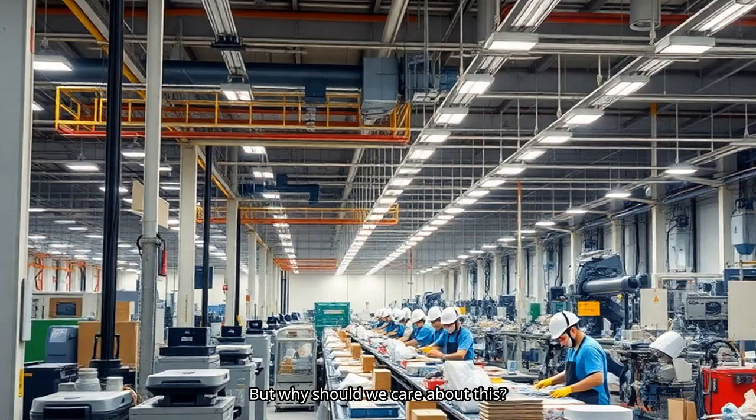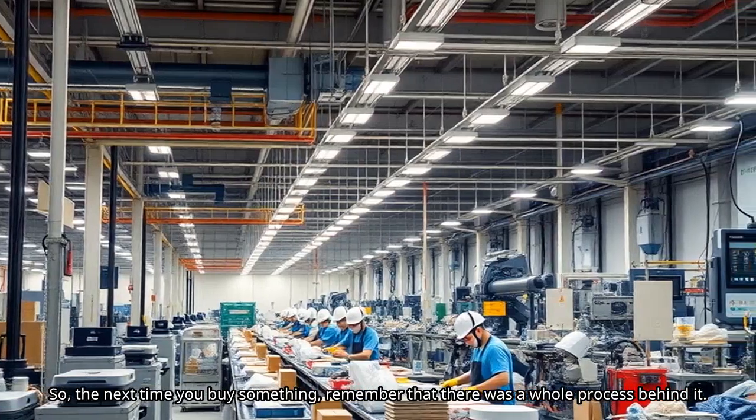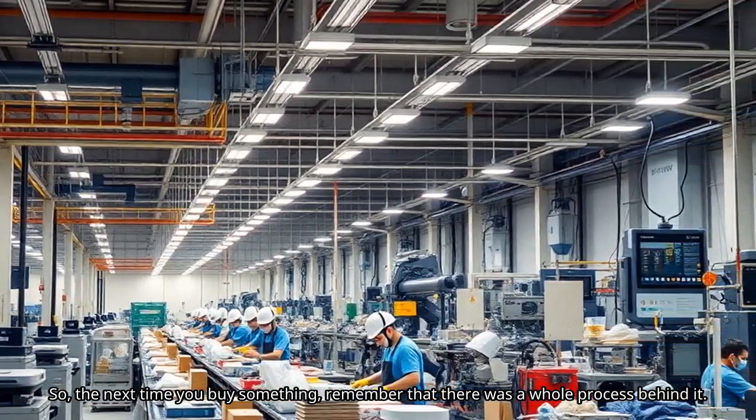But why should we care about this? Well, factories are like the backbone of our economy. They significantly contribute to our GDP and play a massive role in job creation. So the next time you buy something, remember that there was a whole process behind it.